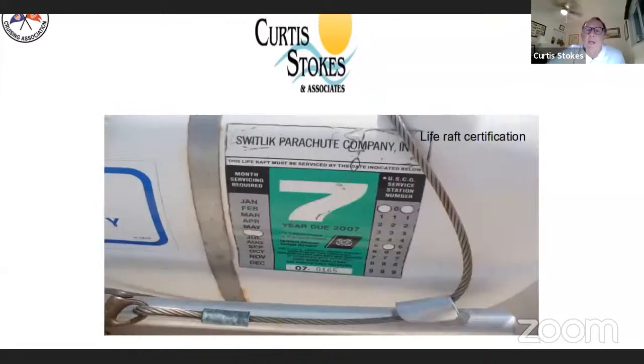Same with life rafts. When I list a boat, if the life raft is out of date, I just tell the sellers, take it off the boat. Let's not even have it in the photos. You're better off buying a remanufactured life raft than trying to have this one redone that's so outdated. If you haven't kept your life raft up to date, just let it go, get rid of it. And if you're a buyer, this is your life, so I would go with a brand new one. Spend the money on things like flares. Don't rely on somebody else giving you stuff that is outdated and it's not going to work when you need it.